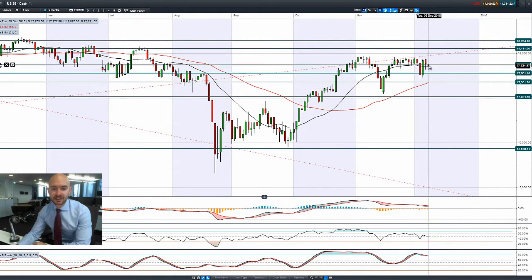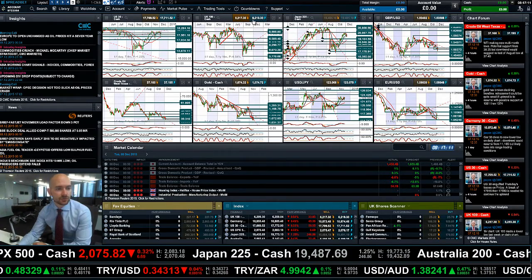And certainly on the equity market front, we were lower earlier on yesterday's session, but we managed to recover some, but we're back on the back foot already this morning. So that's where we are on the US 30.